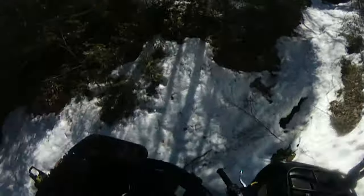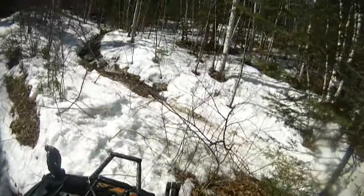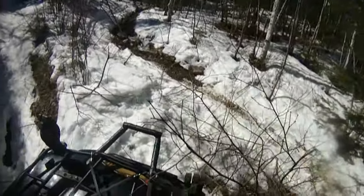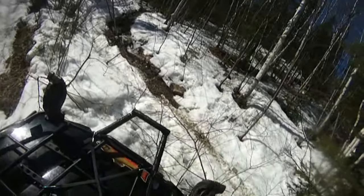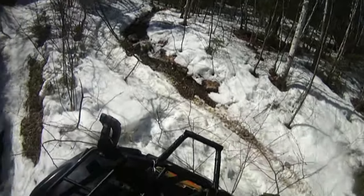Little more obstacle here. You can see I'm in a ravine pretty deep here. It doesn't look probably deep on the camera, but she's in deep. A little bit of winching. I leave it in low gear. Just crawl with the four-wheel drive and let the winch do most of the work, with the wheels the odd time spinning, making it up the hill.